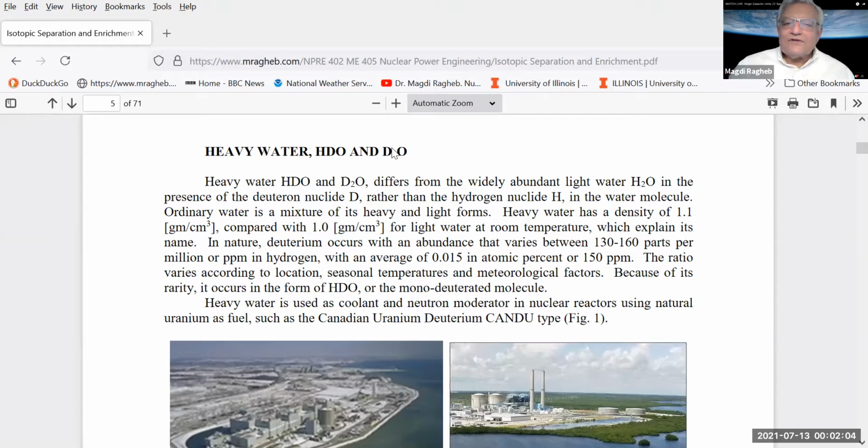Another reason it's called heavy water is that the density of ordinary water is standard, 1 gram per cubic centimeter, but you find that heavy water has a density of 1.1 grams per cubic centimeter.